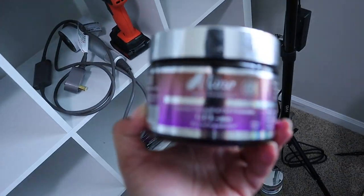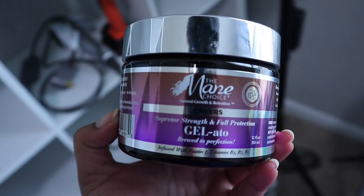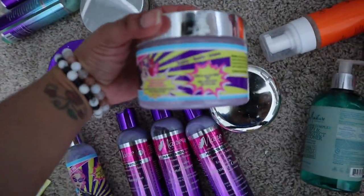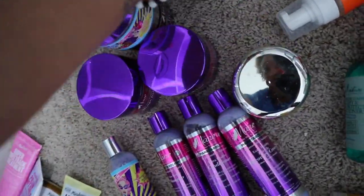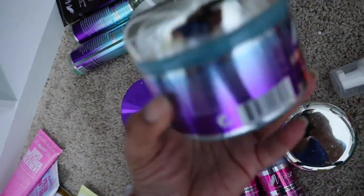Then I have the Main Choice Gelato Gel, which a lot of people talk about. And I can't wait to try it. I haven't tried this yet. Then I have the POW Gel, which is one of my favorite gels from them. I have the POW Hair Mask, which was alright. I'm going to keep using it. And then I have the Tropical Pearly Braid Glaze, and I'm going to keep that.